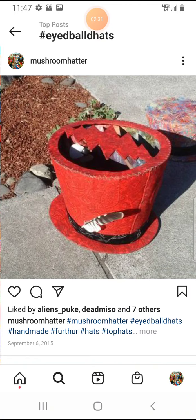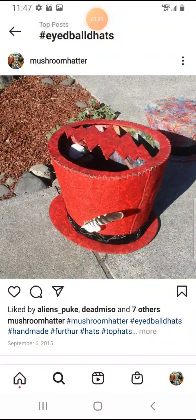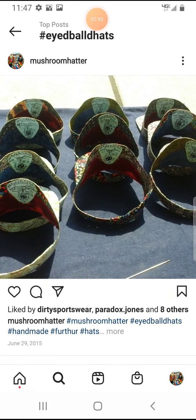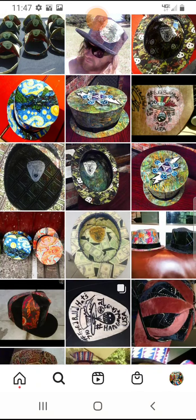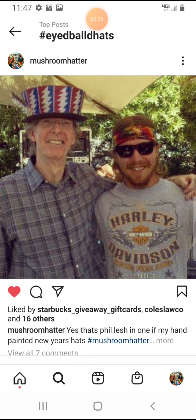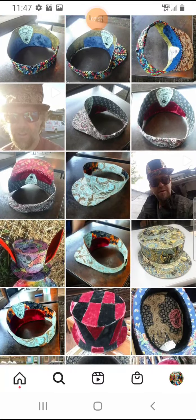This hat's got a fan inside right there. That's a fan because I made it for a musician who was playing with Jerry Garcia Band. That way he could turn it on and then the fan would blow air on his head. These are the hats that I'm going to make for Dead & Company. These are my Crypto Chronic visors. This was a baseball cap that I made sitting in a field. Here's a picture of Phil Lesh wearing one of my hats at Terrapin Crossroads. Here's more of the Crypto Chronic visors.